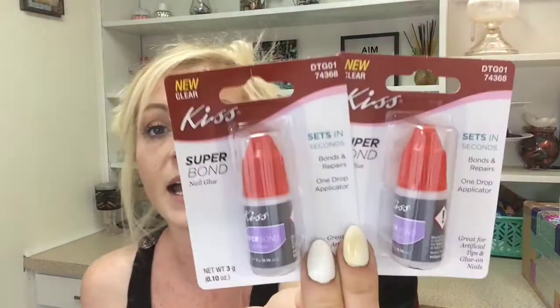And they also had Kiss Nail Glue. I buy this by the dozen. I'm always using it. After the first use, I would say it doesn't work as well. Once it's been open, I just find that it dries out so bad that you just can't use it. So you have to cut open a new one anyway.